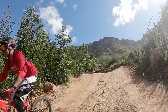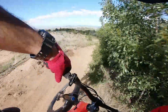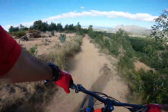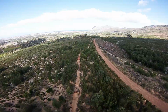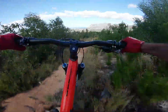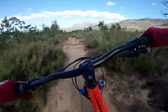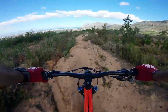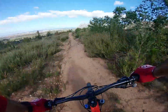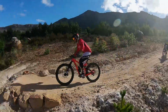Tabletops, step downs, sprinkle in a bit of sneeze, little choo-choo over the hip, and now no pedal. Phew, yeah, scrub it. That's how it's done, boys and girls.